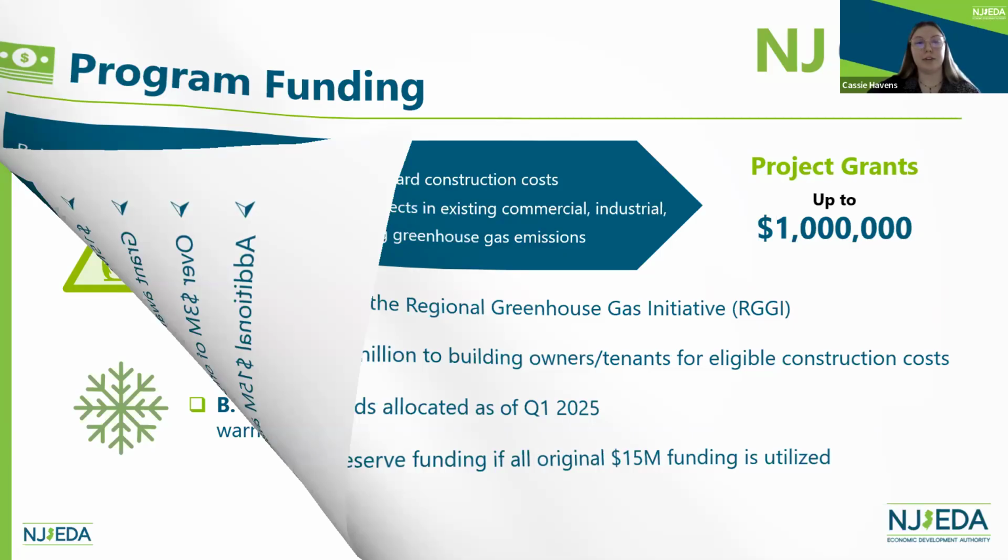Then you can do the other track, which is refrigerant replacement, which means you have to be replacing at least 75% of your existing building's high global warming potential refrigerants with lower GWP alternatives. Newer HVAC systems being rolled out today are already using lower GWP refrigerants for cooling. These systems are more eco-friendly and they help promote cleaner air.